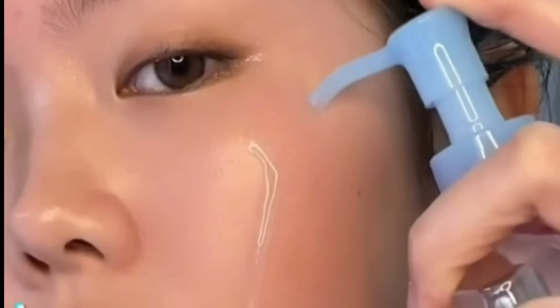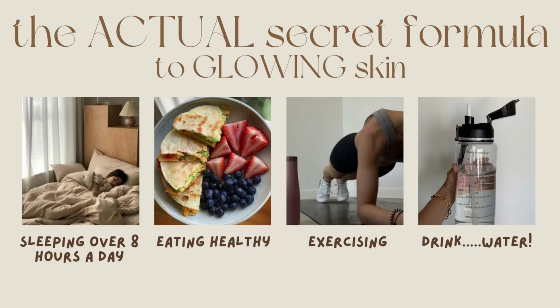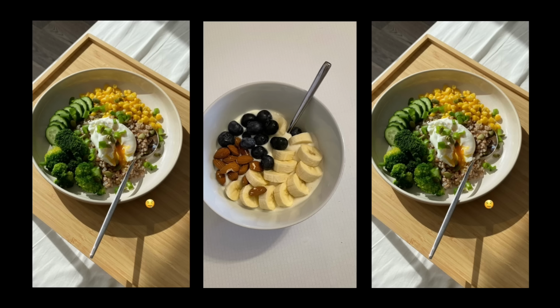But wait a minute! The perfect skincare routine could never end with just throwing products on your face and rinsing them off. For real change, you need the actual secret formula to glowing skin, which is sleeping at least 8 hours a day, drinking plenty of water every day, exercising enough so that you can sweat all those toxins away, eating a balanced diet, and not stressing over life in general. Hey, that's kinda hard. Anyways, most skin problems root from eating too much fried food, junk food, processed food. So if your diet is messed up lately, we have something to work on there.